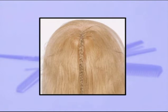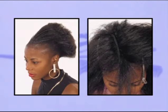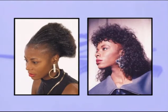Here is a completed braid. Remember that the amount of fiber you add along the track will determine the density in any given area. This model wears an example of on-the-scalp braids with loose fibers. Note that the hair additions create a fashionable texture statement as length is added.